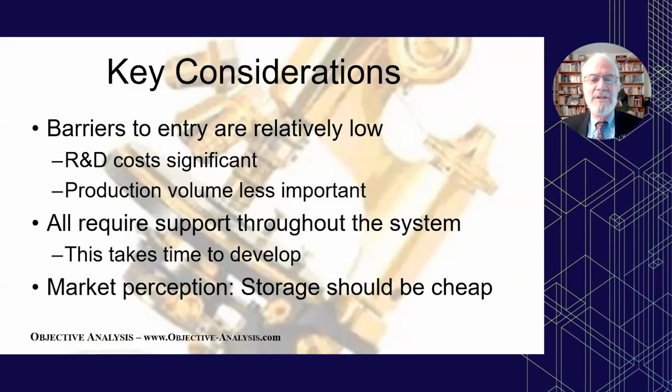So the key considerations here is that there are not big barriers to entry in this marketplace. You don't need to design a new chip, which is a tens of millions of dollars process. You just need to put together a system that's got SSDs in it, maybe inside of an SSD. Still, the R&D costs are pretty significant to do this, but the production volume is far less important than it is for a memory chip. You don't have this problem with the economies of scale that I was talking about with the memory chips that have processors in them. They all require support throughout the system, and that takes an awful lot of time to develop, especially in the applications, programs, and operating system.